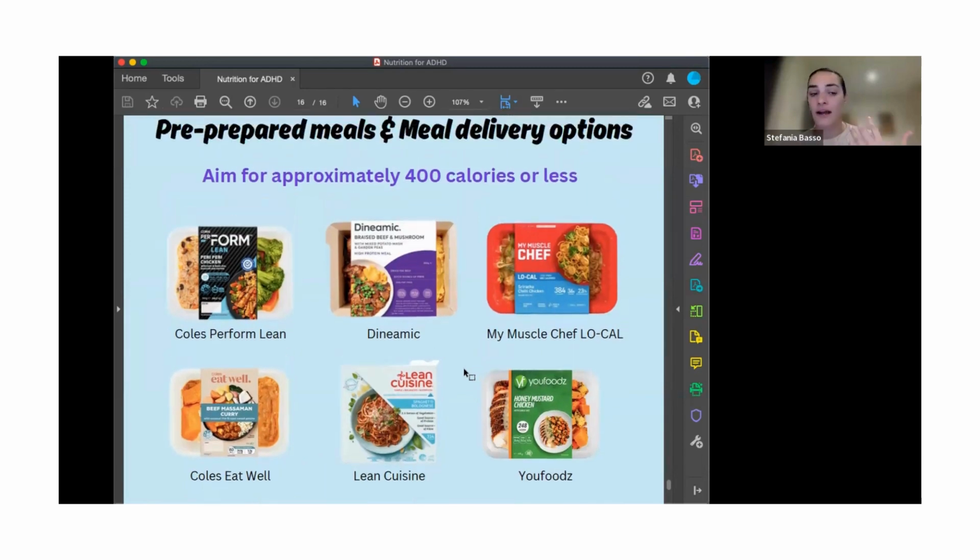But genuinely, having conversations with people, they've tried and tested some and found what's worked for them. Just looking at the screen here, I've had some people that absolutely love Muscle Chef and really don't like U foods, and then the next client comes in, vice versa. They really don't like Muscle Chef, but have really loved U foods. So my advice is just to give some a go. Go for the ones that speak to you, or that you lean towards, and just go from there.